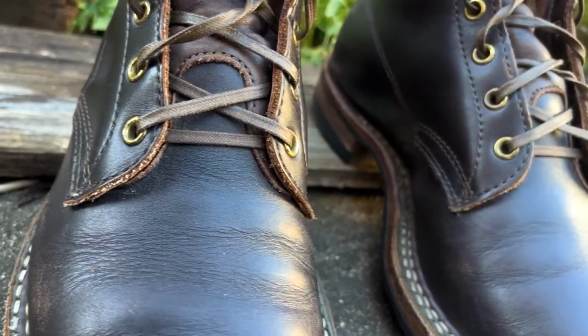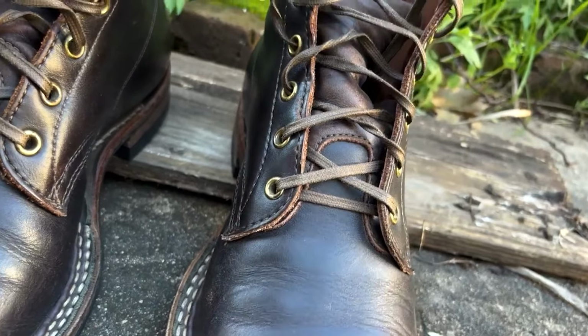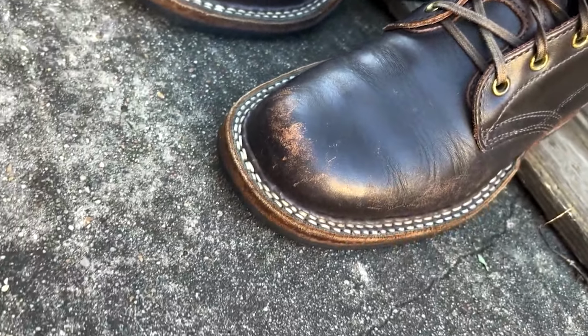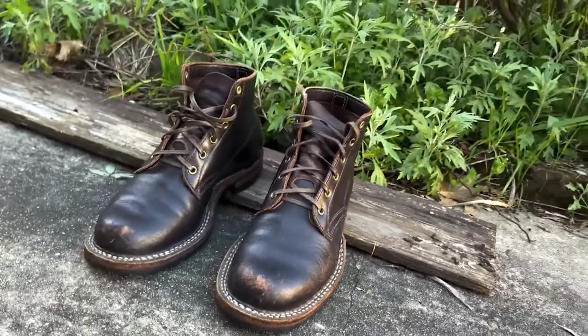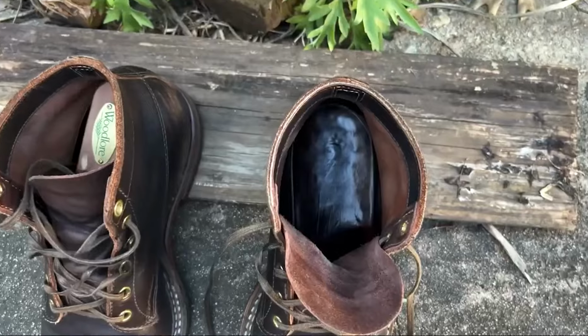I found it really did not take very long either with this sole and this leather, maybe about a week, and it was comfortable, extremely comfortable. And it has only become more comfortable with time. You can see also that stitching along the edge of the toe box. It's not the most even, but still beautiful in its own way.